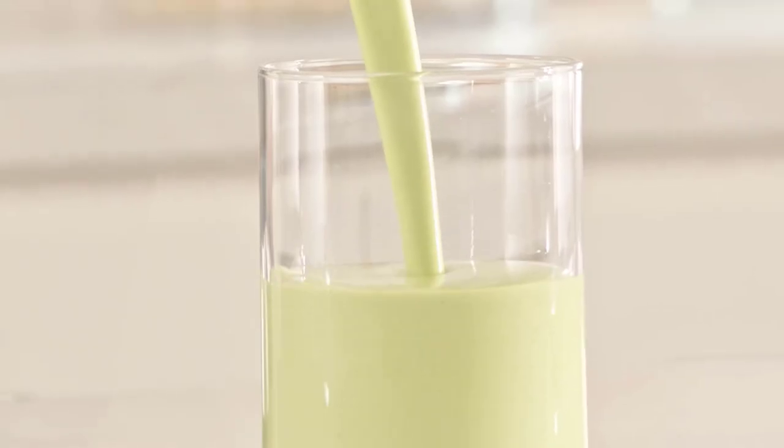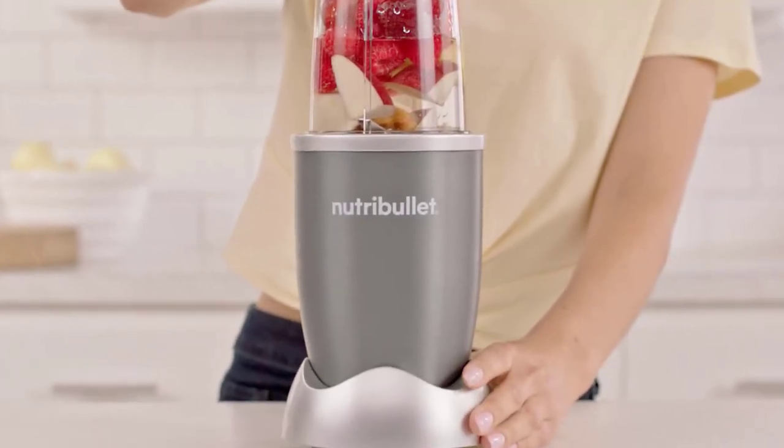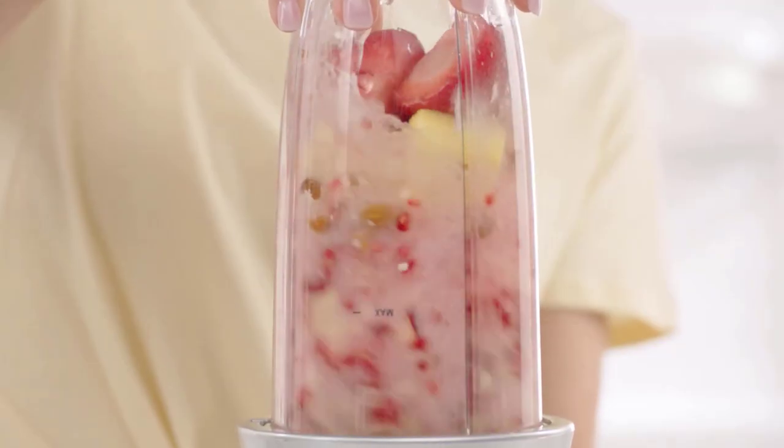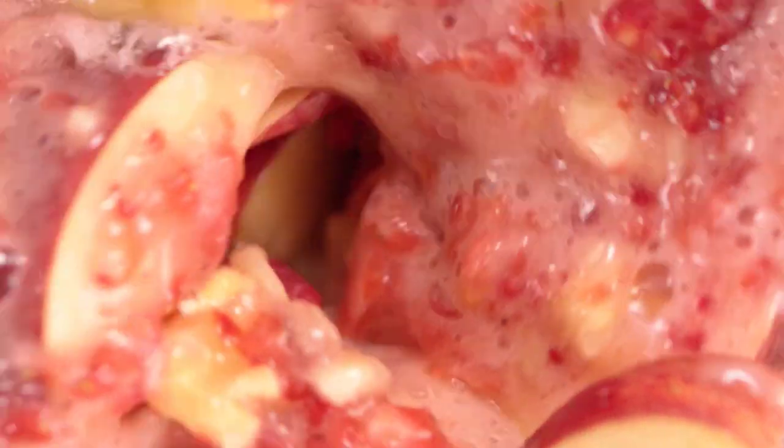Along with the blender, you get 2 32-ounce cups, 2 to-go lids, 2 lip rings, and a recipe book. The best part about this blender is that you can customize the color of the machine to match your kitchen.